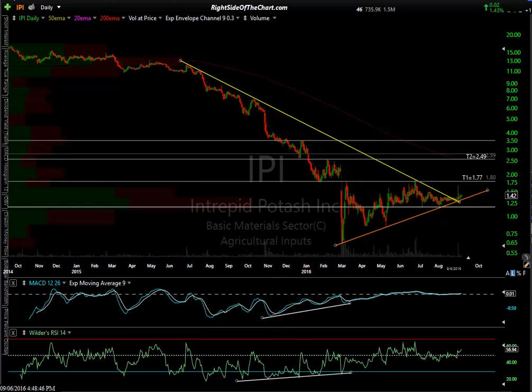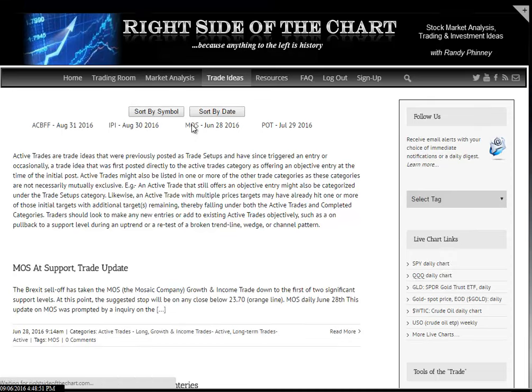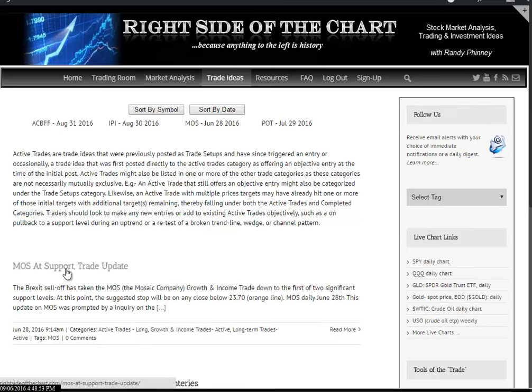Next one up, let's go back to the site. We had Mosaic, symbol MOS. Again, MOS was added.